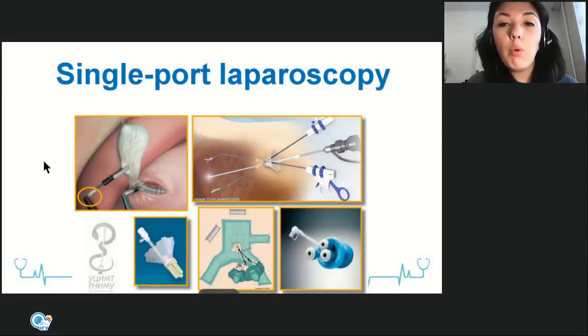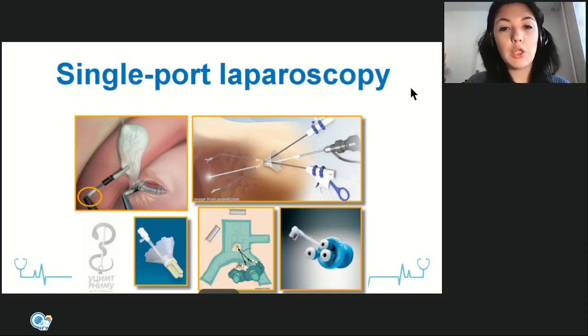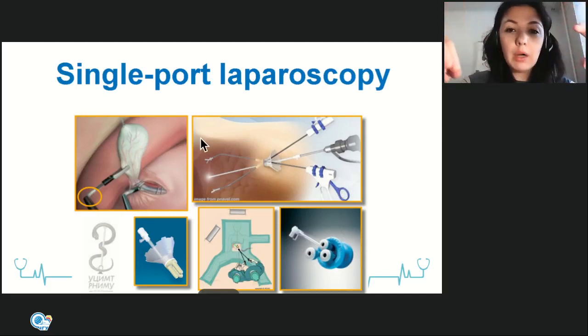Yeah, single port laparoscopy. Several years ago, surgeons are those people who never stop in their development. When they master something and become perfect in it, they every time try to simplify the task, to create new tasks for themselves. So now they decided that 3 or 4 incisions is too much, and maybe it's possible to do everything with 1 incision. This is known as single port laparoscopy. Just 1 incision with 3 ports, and the camera and all the instruments are entered through these ports.